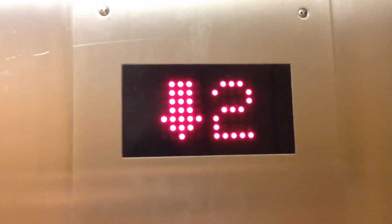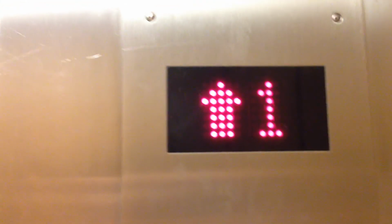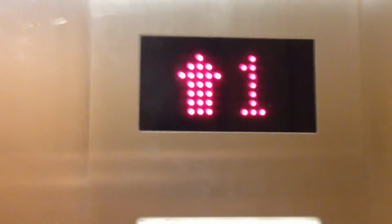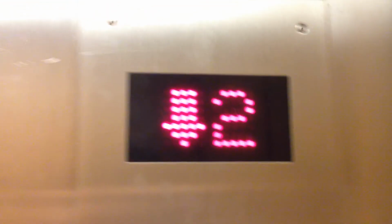Let's go down to one. Door closes when you press the button. Interestingly, that down arrow on the indicator will stay lit even when it moves idle.